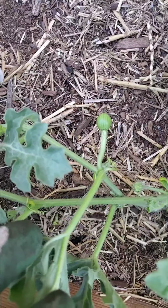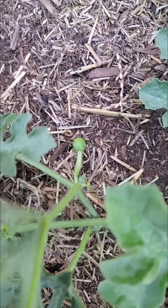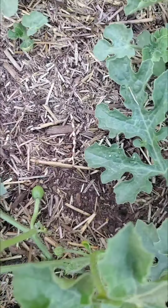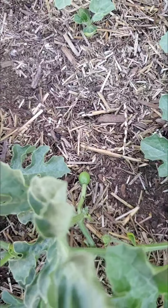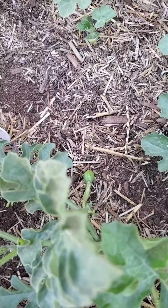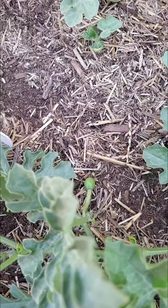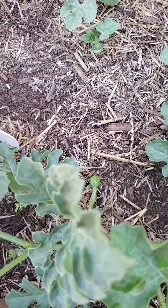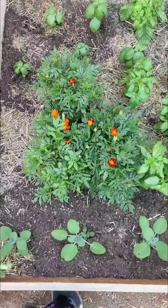I don't think anything is going to go down with this little melon right here. Sometimes they get like this and they just stop, but obviously something is coming back here and pollinating, so I am excited about that. Yeah, so I have hopes that we will see more watermelons getting pollinated. I just wanted to show you my marigolds.